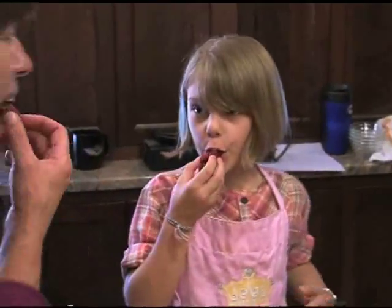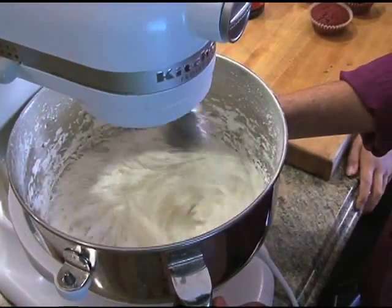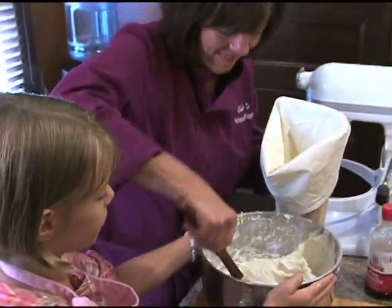I liked how I learned when I was baking. She taught me about the vanilla bean. And then we just put that in our cream cheese frosting, which was just butter, cream cheese, and a lot of powdered sugar. She was so kind, I gave her a pastry bag, and she did all the rest.